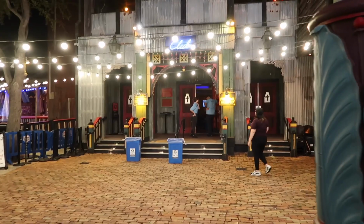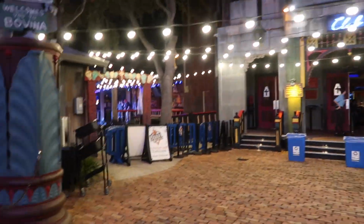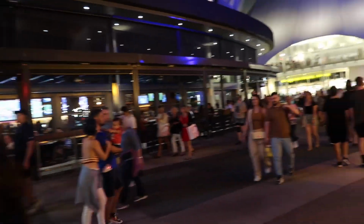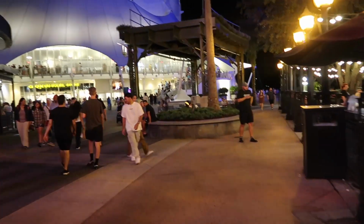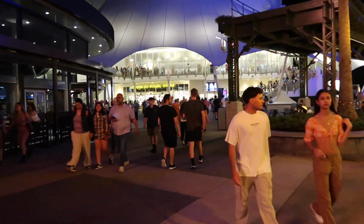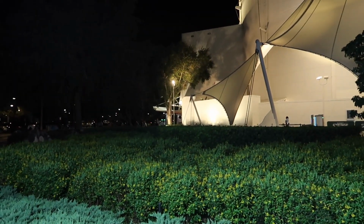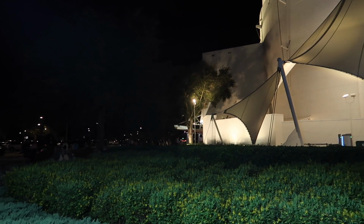You can smell the alcohol from here. Something I do want to show you guys who want to reminisce. I'll see what's left of it. This is about as far as I need to go because I can see it from here.